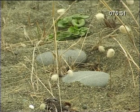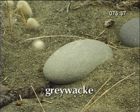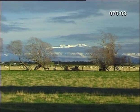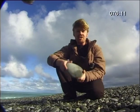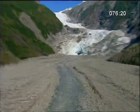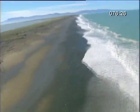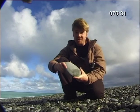Rocks actually travel. Those on the Kaitorete Spit are mainly a rock with the strange name of greywacke, exactly the same rock from which the New Zealand Alps were formed. It's interesting to imagine what kind of a journey a single lump of greywacke might have made. It could have been shaken off the top of a mountain by an earthquake, then brought down in a landslide, then carried down the mountain in a glacier, then picked up by a river and brought to the sea, then transported by longshore drift from 100 kilometres back there. It's a very New Zealand story.